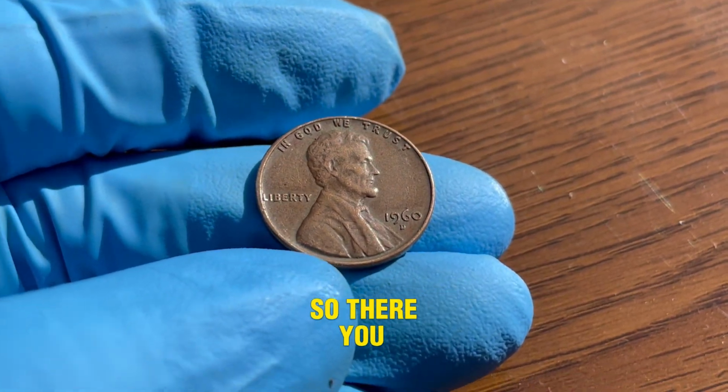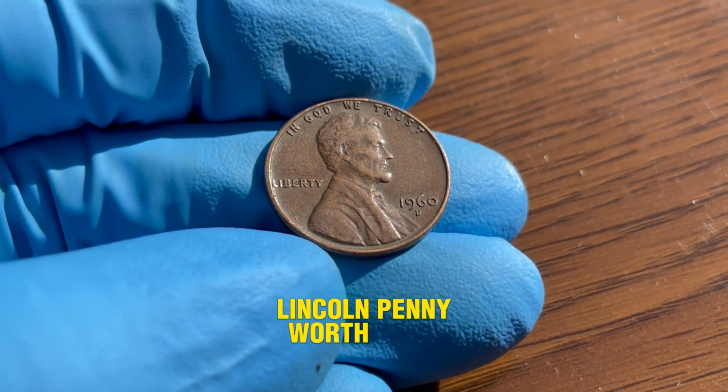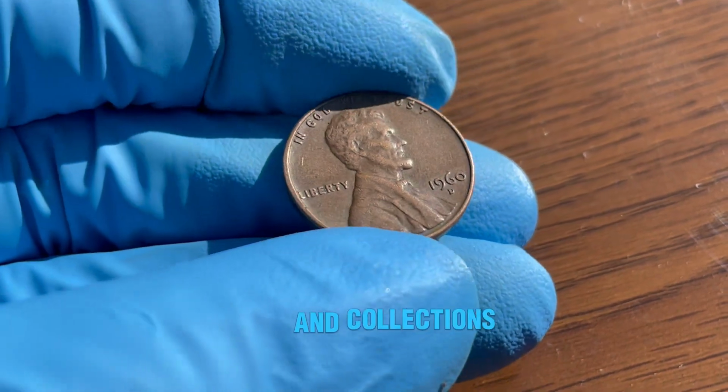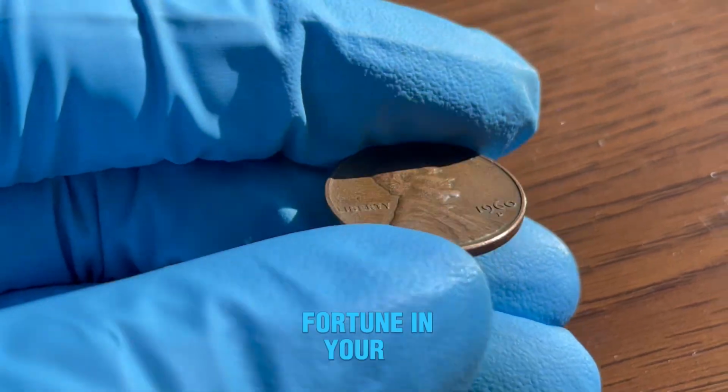So, there you have it, the incredible story of the 1960 D Lincoln penny worth $1 million. Have you checked your penny jars and collections yet? You never know. You could be holding a small fortune in your hands.